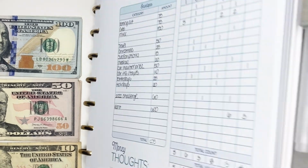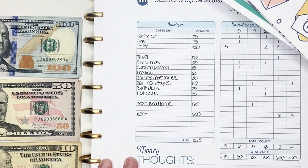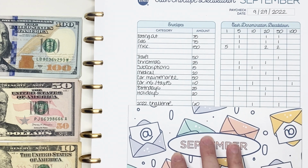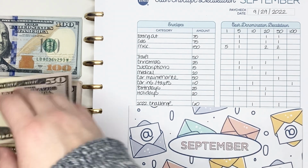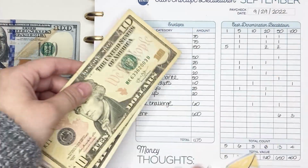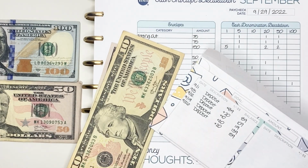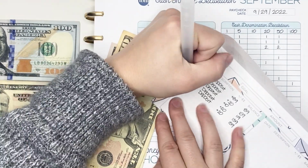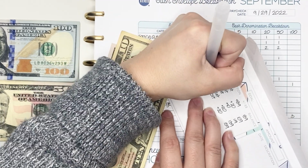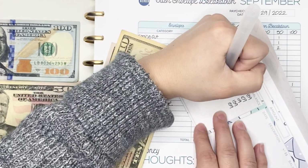So I do need my, let me pull out all these envelopes actually. I do need my September 2022 challenge envelope for this. And so we're going to pull out $60 in a $50 bill and my last $10 bill. So that's what we have right here. And with that deposit, oh, I didn't even write it on here. Let's see. So this is 9/29. I'm actually filming this on the 30th, but that was my payday. We're doing $60.